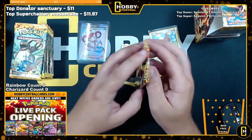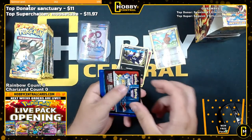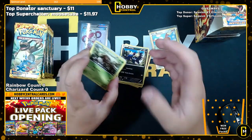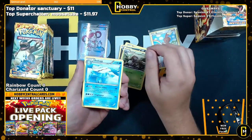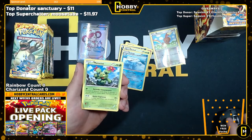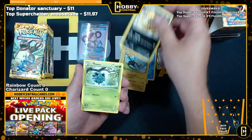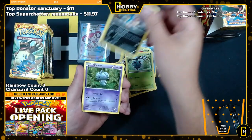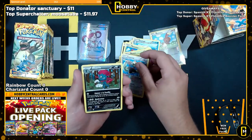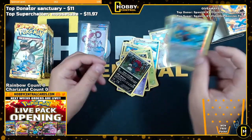All right, pack number 2. Oh, these open so easy. I love it. 1, 2, 3. We got Nuzleaf and an Iceberg and a Cacti. Hold on, let me get my... There we go. Shinx. Scraggy. A Pinecone. Sneasel. We're getting all the reverse bunnies. And a Weevil non-holo rare. Lopunny.